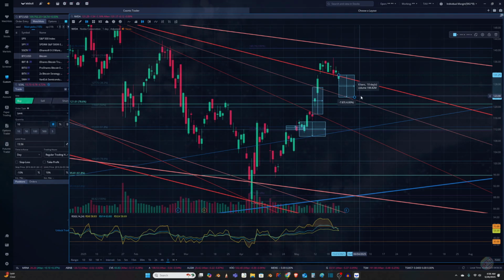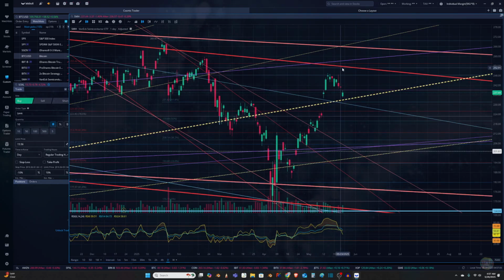Now let's move on to SMH. Alright, SMH still haven't touched this GAPU 2 yet, and we're not using this yellow trend line as support just yet either. So this is looking like a good setup to take an uptrend measurement currently. Let's do that.